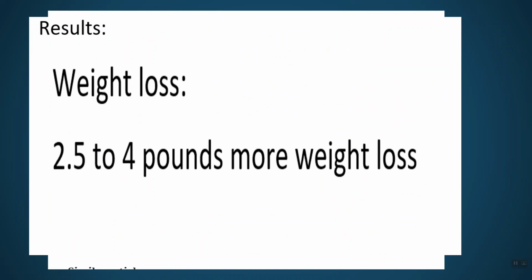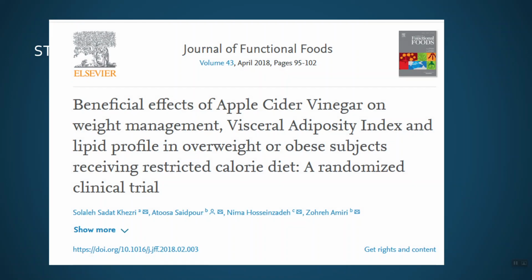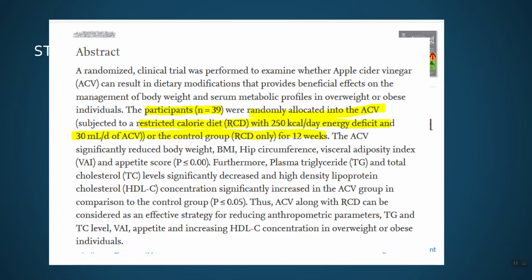That's one study. Now we got another investigation. So this study actually did use apple cider vinegar. It's a smaller study, only 39 people, but one of the key things to remember is they all went on a diet for 3 months. They cut out 250 calories a day from their diet, but some of them also were given 2 tablespoons of apple cider vinegar a day, and they're followed for 3 months.